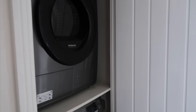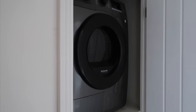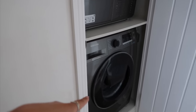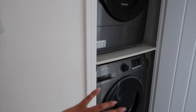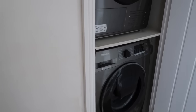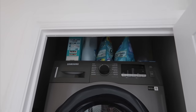And then coming out of the wardrobe room and turning back on yourself, we have this cupboard here. This actually used to be where the water tank was, but we've changed our boiler and we now have a combi boiler downstairs, so we didn't need to use this space for that. So Brad's actually built in our washing machine and tumble dryer in here, and I do love it. It works really well. We've got it all plumbed in and everything. There's obviously a water supply up here now, which we got put in, but the only thing we're struggling with is storage for our washing bits.